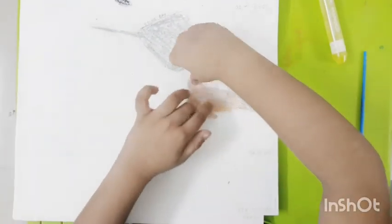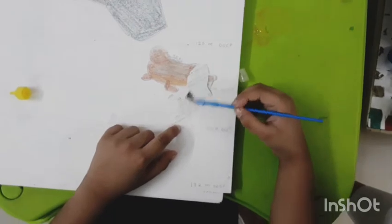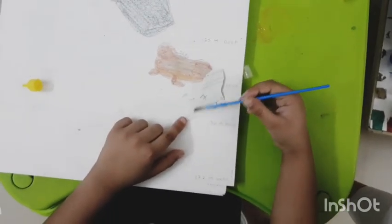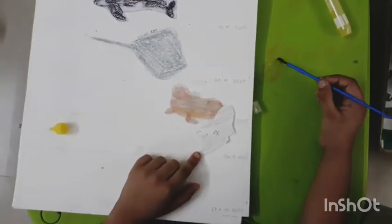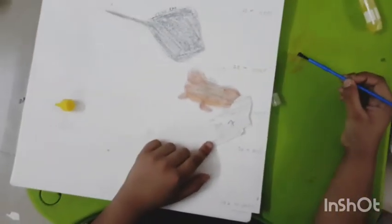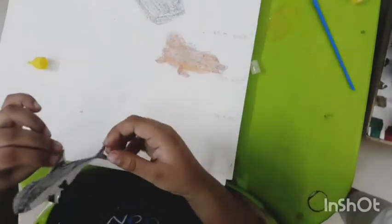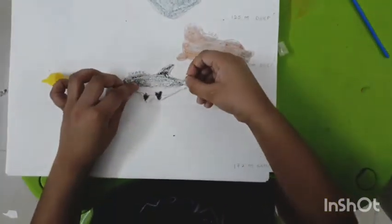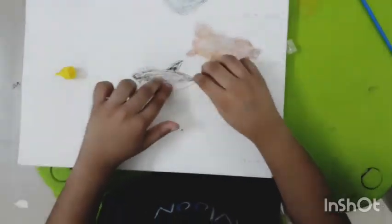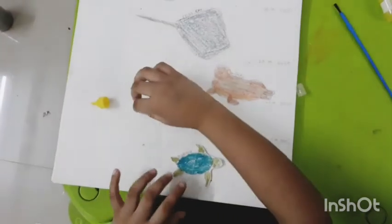Like this one. Next comes the sick. Look, I made a new color. Yeah. That's it. Does it go here?